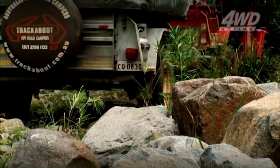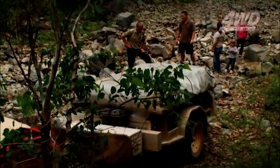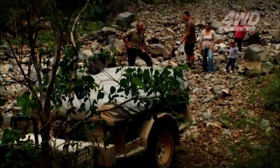You get that? I think it was pretty clever of Richard and his family to avoid this rocky section and take the longer way up the road. It was quicker anyway.